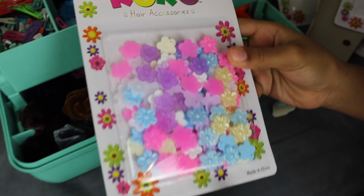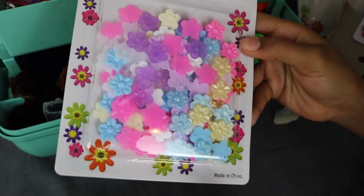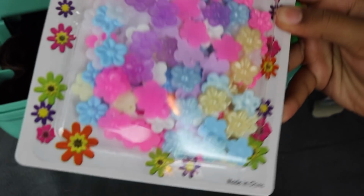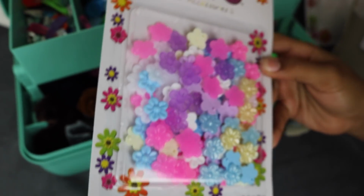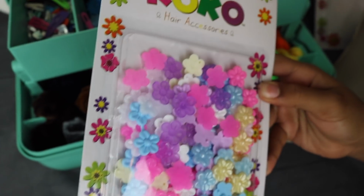So these are the last pack, and they're really tiny flowers, and they have solid colors, pearlescent colors, and translucent colors.